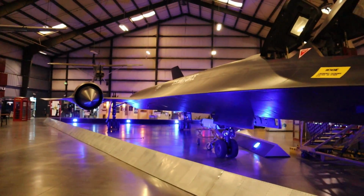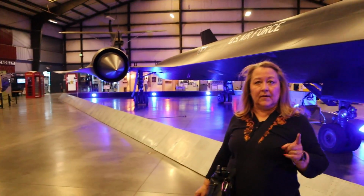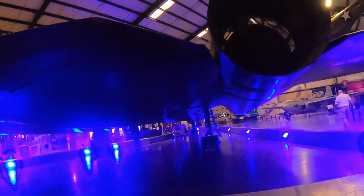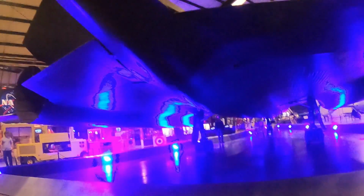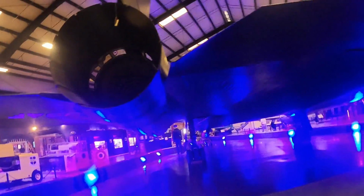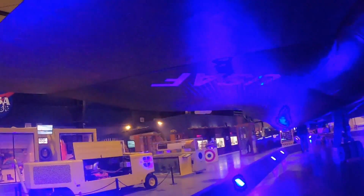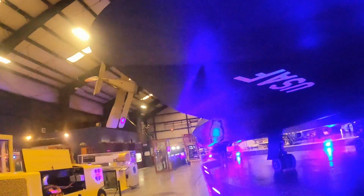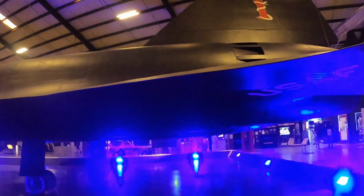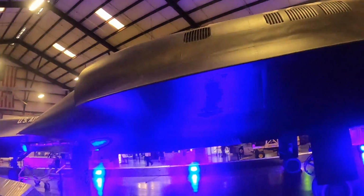Christina's in love with the SR-71. I wonder if it's still the fastest. Crazy. Can you imagine those afterburners? Can you imagine the G's that it pulls? No wonder they had to wear spacesuits. And there you go. U.S. Air Force. There you go. How pretty is that? It is a beautiful machine. Absolutely beautiful.